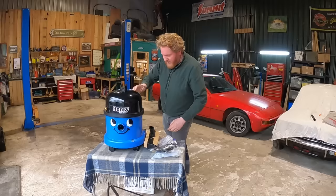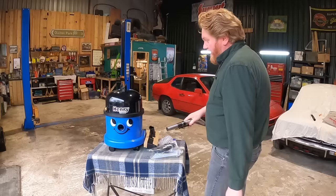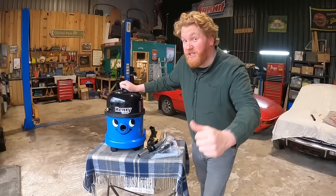Is that a trigger? How cool. Right, I'm going to get my head into this, get it all set up, and then we're going to dry vac it first with the old Henry, and then we're going to get this involved. So I'm going to get you back in once we've dry vac'd it.